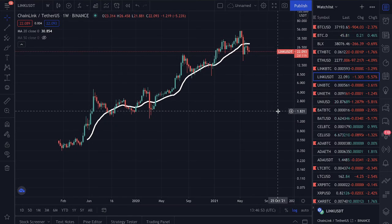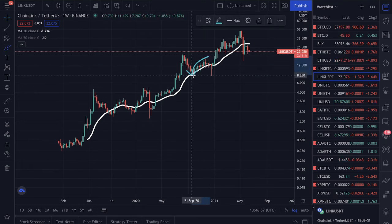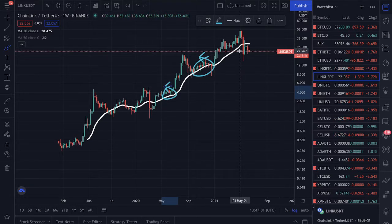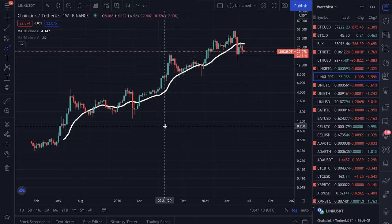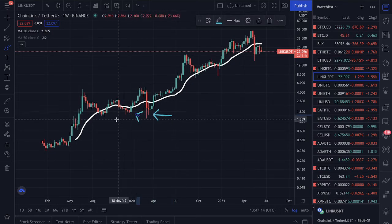Now, we talk at length about how Chainlink holds the 20-week moving average fairly well, whether that's against Bitcoin or against the US dollar. When it does go below it, it doesn't take that long for Chainlink to come back up, back above the 20-week moving average. Having said that, where do these points in time land?